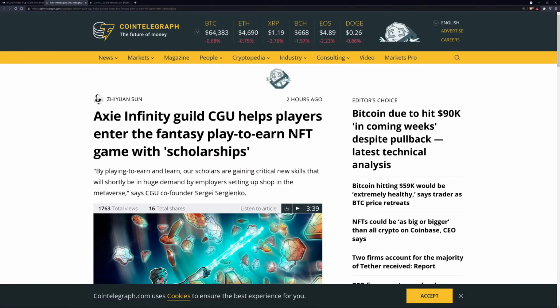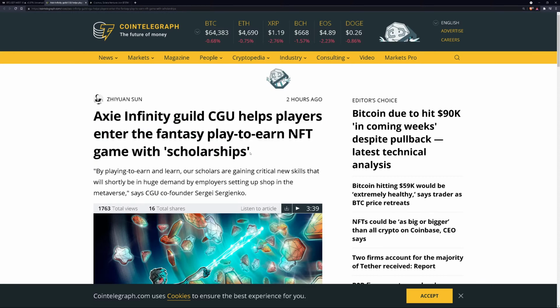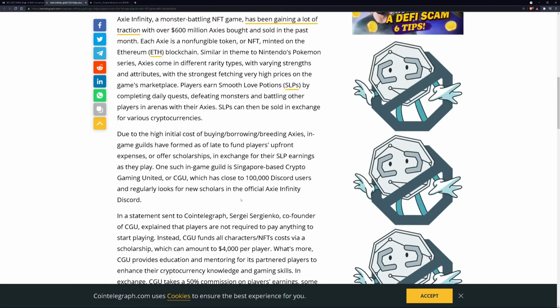Some more news. Axie Infinity Guild, CGU, helps players enter the fantasy play-to-earn NFT game with scholarships. Okay, so Axie Infinity is a monster battling NFT game, of course. We know what that is. Each Axie is an NFT, similar in theme to Pokemon. The Axies are different rarities, you can breed them, and so on.